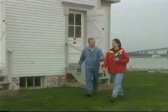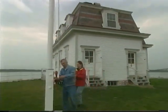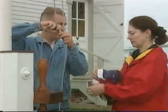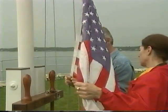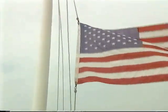Ricardo Berenati and Catherine Saburin discovered Rose Island Lighthouse on an earlier visit to Newport. They knew immediately that they wanted to become keepers of the light. Coming to Rose Island, you are isolated. You become part of what this was 100 years ago. Now it's like an oasis from life, but to those people back then, it must have been a hard life.